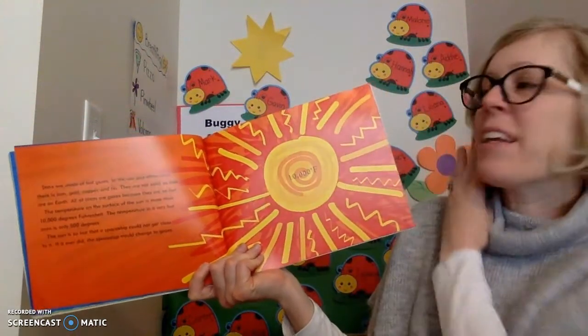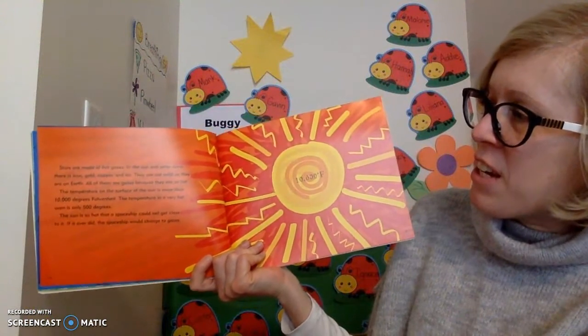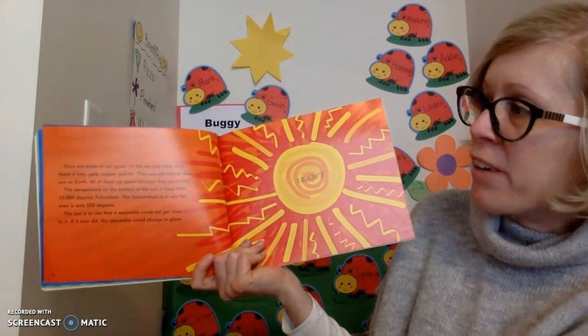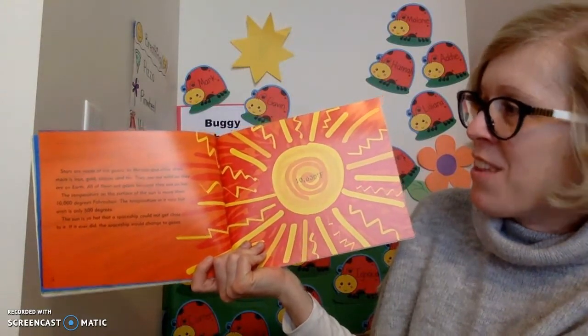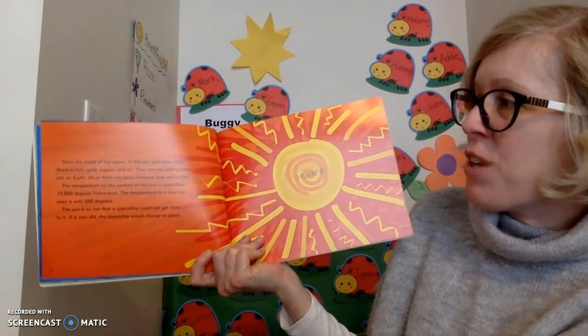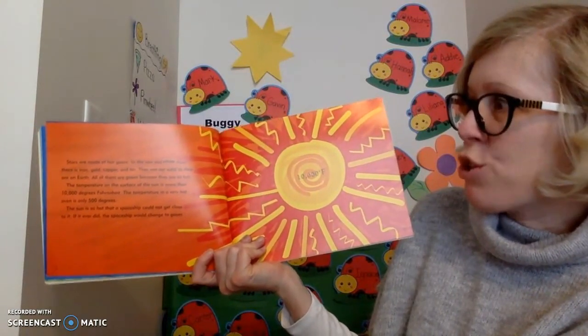Stars are made of hot gases. In the sun and other stars, there's iron, gold, copper, and tin. They are not solid as they are on the Earth. All the stars are gases because they're so hot.